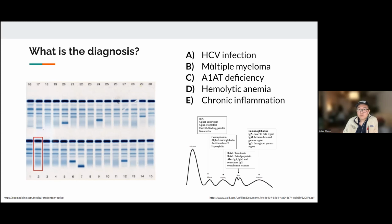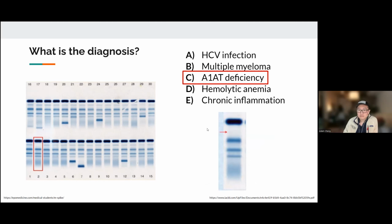The other choices: multiple myeloma, you would expect a singular M spike, but it would be in the immunoglobulin region, so in the gamma portion. For hemolytic anemia, you would expect a decrease in haptoglobin, so that would be the alpha-2 component, the next band. And then chronic inflammation and HCV infection we'll talk about later.